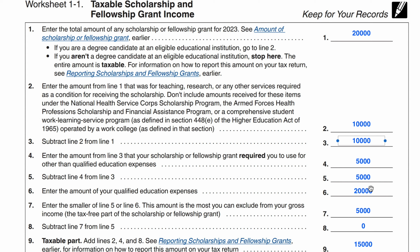So in line 6, we're going to enter the amount of actual qualified education expenses. And then in line 7, we'll enter the smaller of line 5 or line 6, which happens to be the remaining component, the $5,000. Now we're going to subtract that from line 5. We're going to arrive at 0, which means that this remaining $5,000 is fully covered by the amount of qualified education expenses, and then that would be considered non-taxable.